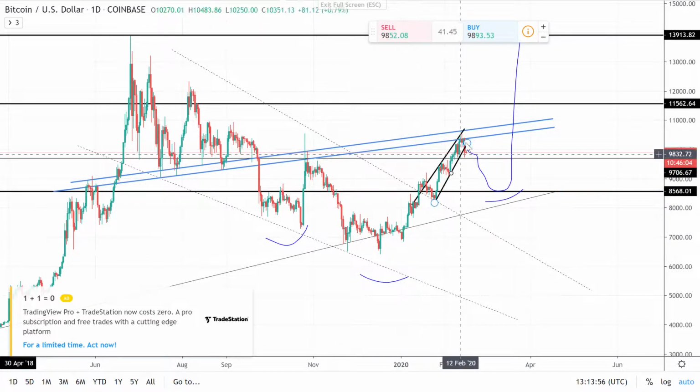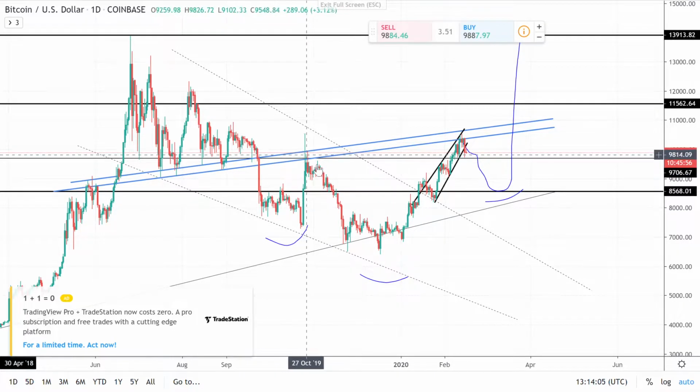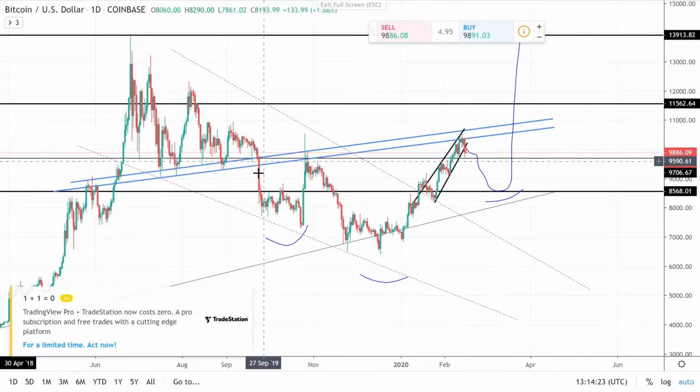Some people may call it a cup and handle because it's going up and then it's going to come down and then we'll probably get a break, but this looks like a shoulder to me. This looks like a head, and I think we're going to see another correction maybe to 8,500. I think we'll definitely go below 9,000, and anywhere under 9,000 is where I'm going to look to scale in. I took a small portion off around 10.4 at this resistance line.